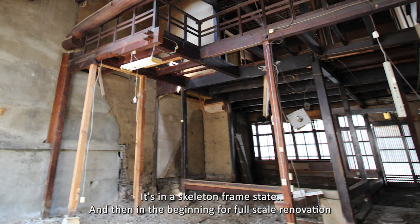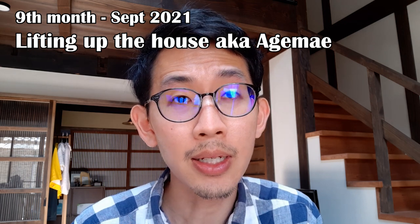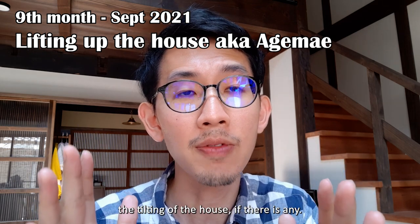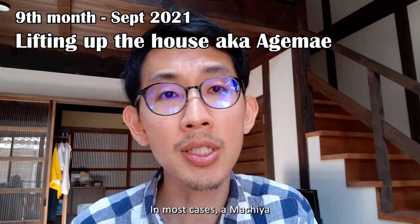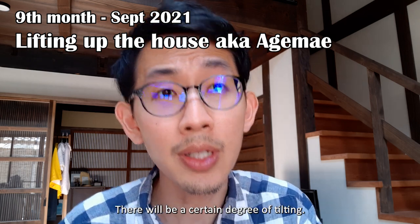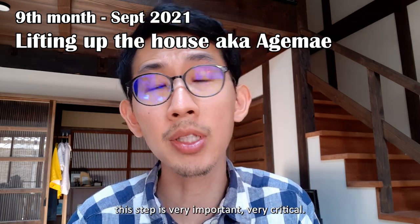And then in the beginning for full-scale renovation, this is when the contractor will try to lift up the Machiya and try to fix the slanting, the tilting of the house if there's any. In most cases, a Machiya that hasn't been fixed for close to 100 years, there will be a certain degree of tilting. So for full-scale renovation, this step is very important, very critical.